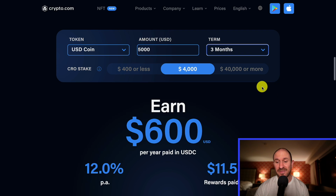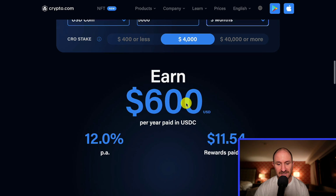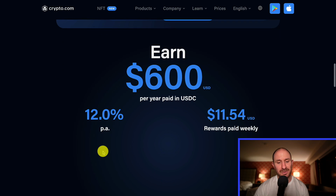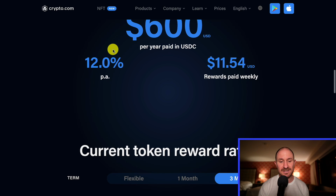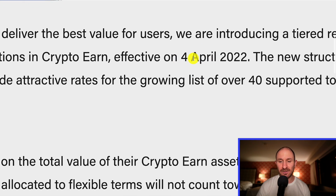So once you hit $30,000 USD, it will go from whatever it shows here, which if you have 4,000 staked, for example, you'd be paid 12% on stablecoins, it would go to 6%. So what that means is that let's say you have $30,000 in a 3 month term, and then you do another $10,000 3 month term. So now you're at $40,000. That 3 month term for 10 grand, in this example USD Coin, would earn you 6% a year. So you would get half the percent on anything above $30,000. But this only starts after April 4th.